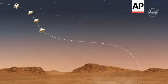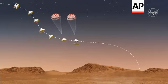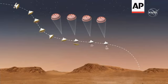After slowing down to supersonic speeds, Perseverance will deploy a large 70-foot diameter parachute, while still traveling almost twice the speed of sound. That'll slow the spacecraft down even further. While coming down on the parachute, Perseverance needs to figure out where it is. To do that, it'll jettison the heat shield that protected us during entry, and it'll use a radar and a new system we call terrain relative navigation to help figure out where it is.